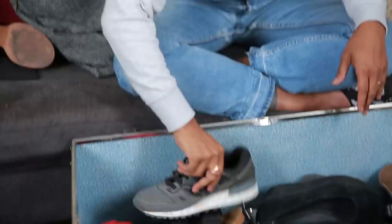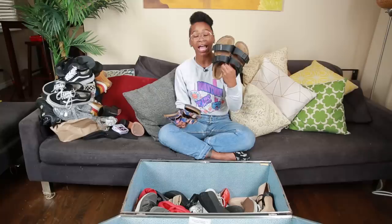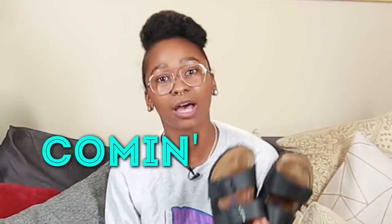These are my Birkenstocks. These really came in handy for me when I went to a 90s party. I actually asked for these for my birthday last year and Terry got them for me and I haven't really worn them. I will utilize these. Summer 2018, coming at you with the Birks.